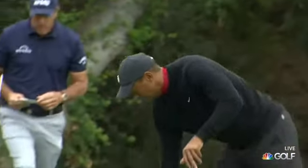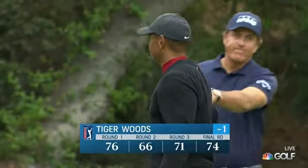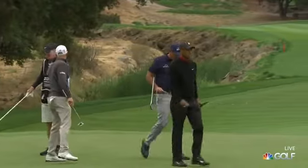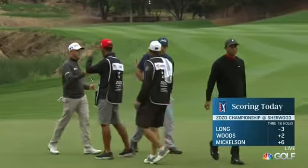Okay. It'll be interesting to see if he does play before the Masters. We'll see. Phil will play before Augusta. That has been his pattern through the years. And so there's the final tale of the tape.